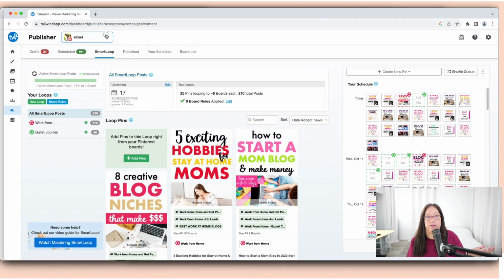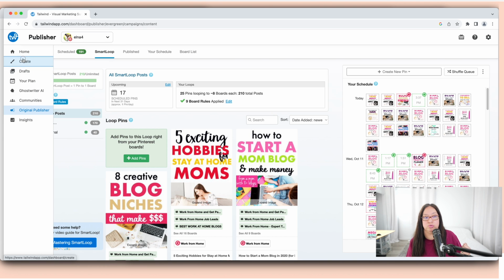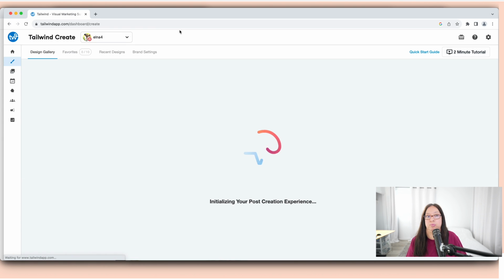Another great thing is if you are a blogger with more than one blog, you can have more than one Pinterest profile and then add it to your Tailwind. That's what I have. I have all of mine here. That's great. And then if you want to look at how to create a pin using Tailwind Create, I can show you quickly.